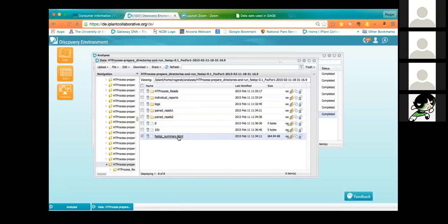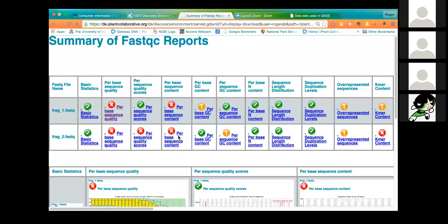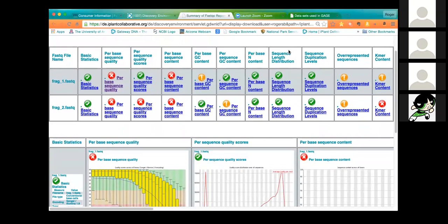Your information related to FastQC, on the other hand, is summarized here. And this is a handy way of presenting the data so that you don't have to dig through a lot of individual directories or try to download each set of data separately in order to open it and read it. You can just click it and open it, as I just did here in the Discovery Environment. And there you can see a summary for the FRAG1 FastQ file and also for the FRAG2 FastQ file. And you see information produced by FastQC summarized in a tabular format.